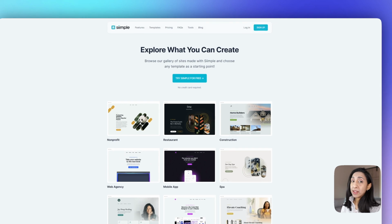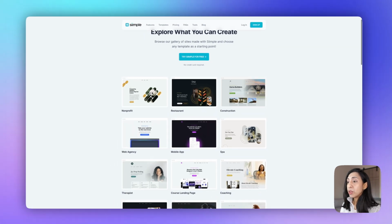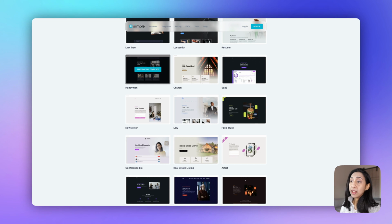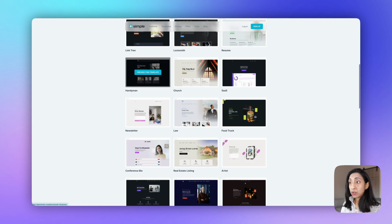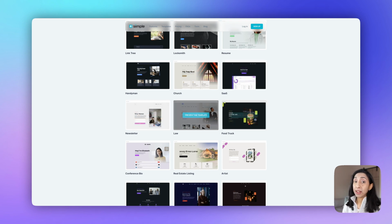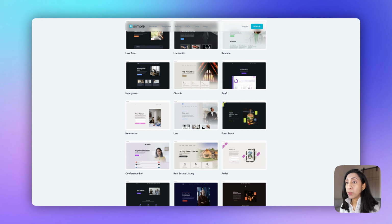First of all, I'm going to head to the templates page. And over here, you can see so many different styles of templates. And you can see that some of these say the industry, so it may say SaaS, newsletter, law, food truck, but that doesn't mean that this is only for that industry. You can choose any of these if you like the style and then just customize it with your content.